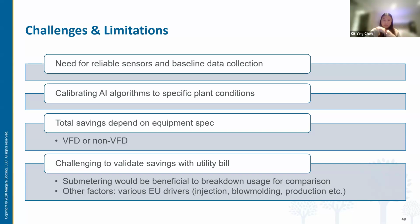Also, total savings are totally dependent on your equipment specs, because it's only how much your equipment can do in terms of capabilities, whether it's a VFD or a non-VFD. When it comes to your MMV process at the end, sub-metering would be very beneficial to break down usage at the later comparison stage. You can see your before and after, whether you're seeing an upward or downward trend in your production counts, production data, or compressed air usage. There are also other factors such as injection molding, blow molding, or production lines. In our case, it is production lines, because we are a manufacturing facility, that could be driving up the utility bill even if you lower your compressed air usage.